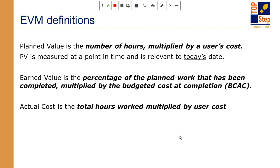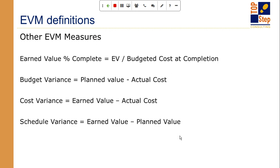Now the cost index: how much cost have I earned versus the actual cost. The actual cost is very simple, like the planned value is. The total hours multiplied by the cost of the user. So that gives me my cost index. So the most complicated piece of this is the earned value piece, which of course defines earned value management. But once you have defined the earned value, then dividing it by planned value and actual cost can give you your SPI and CPI values.